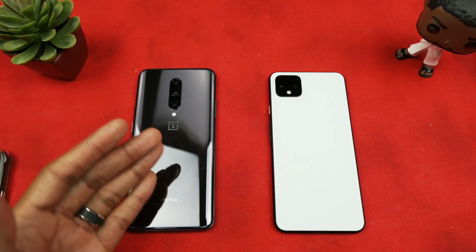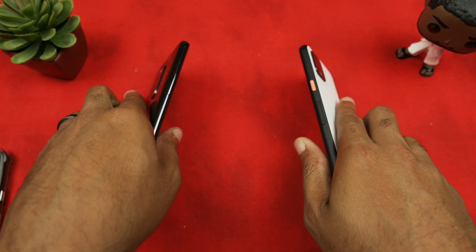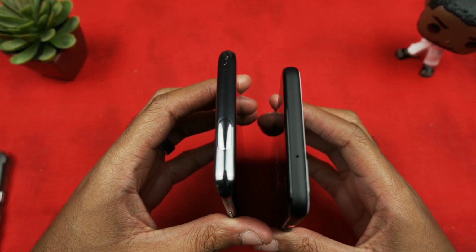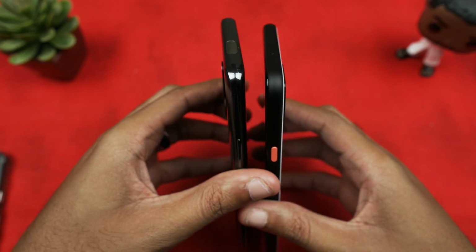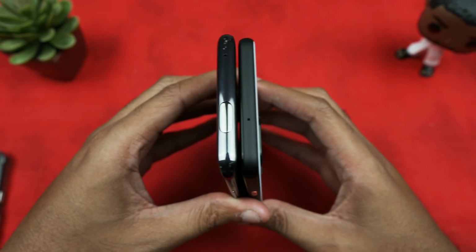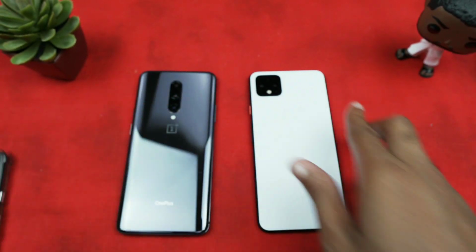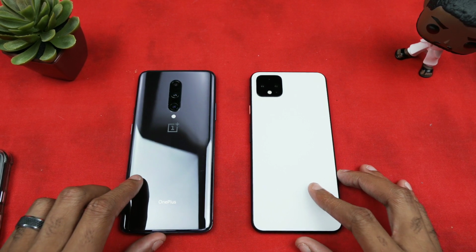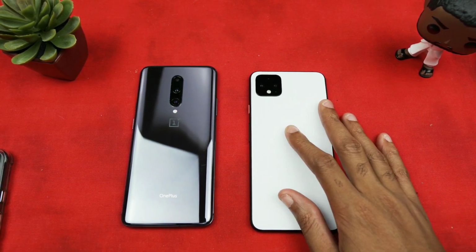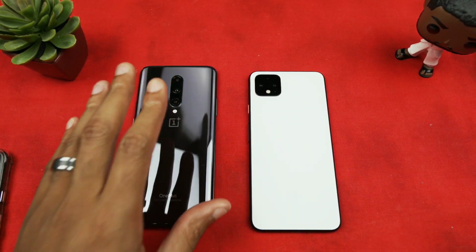Now, of course, the OnePlus 7 Pro is slightly bigger at 6.67 inches, whereas the Pixel 4 XL comes in at 6.3 inches. And as you guys can see there, you can see the height difference. In terms of pocketability and hand holding, I do prefer holding the Pixel 4 XL a little more than the OnePlus 7 Pro, despite loving the OnePlus 7 Pro a lot.